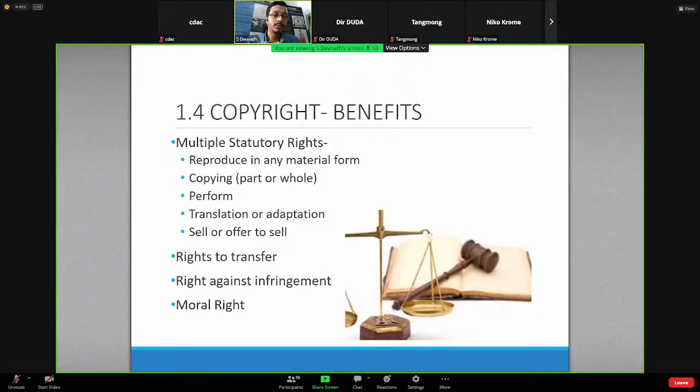So once you register, you get a copyright in a book. Say, for example, you get a right to reproduce it in any material form. That is, you can scan and make a PDF, and you can distribute it or sell it. That is one right. If you read this book, you can make a movie out of this book. That is also allowed in case of a copyright. But others cannot do it because there is a right which is called right against infringement. It prevents any other person other than you from doing any of those things.